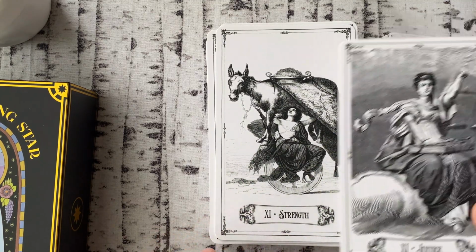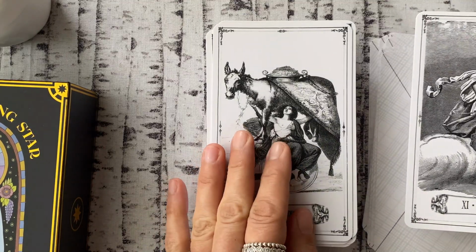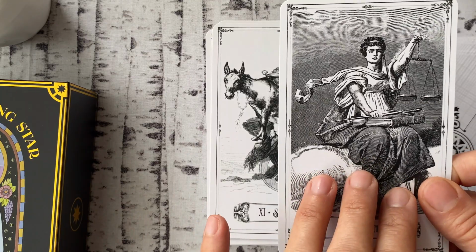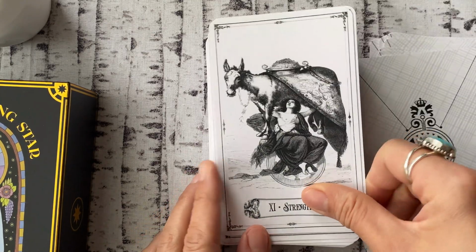So that's kind of how I look at it. You're stronger in the end, but sometimes it has to come from a learning experience first. So that's why I put that at 8.